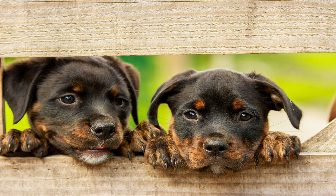and potty breaks. Puppies have small bladders and need to go outside frequently, so it's important to take them out at regular intervals throughout the day. A good rule of thumb is to take your puppy out first thing in the morning, after eating or drinking, after playing, and before bedtime.